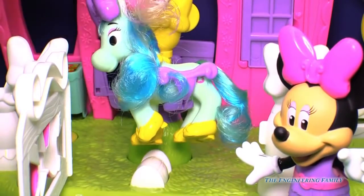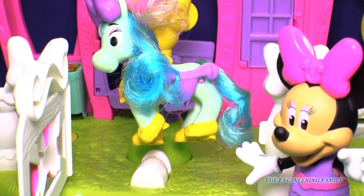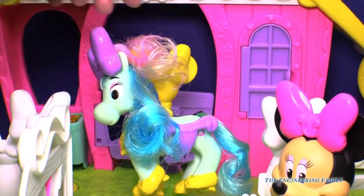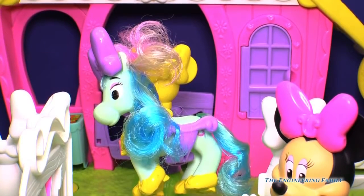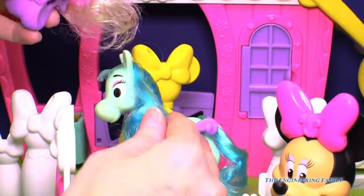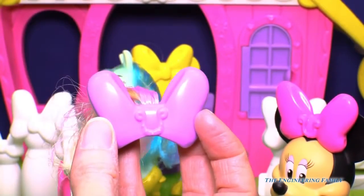Look at her mane, everybody. Absolutely gorgeous. Her blue hair and her tail is blue, long, and swirly. So pretty. And look up there, everyone. We have a pop of pink in that. Wait a second. That looks like it's attached to our polka dot pony's hair bow. So let's take that off. That's right, it's attached. So if we want Minnie, you can have a mane too.